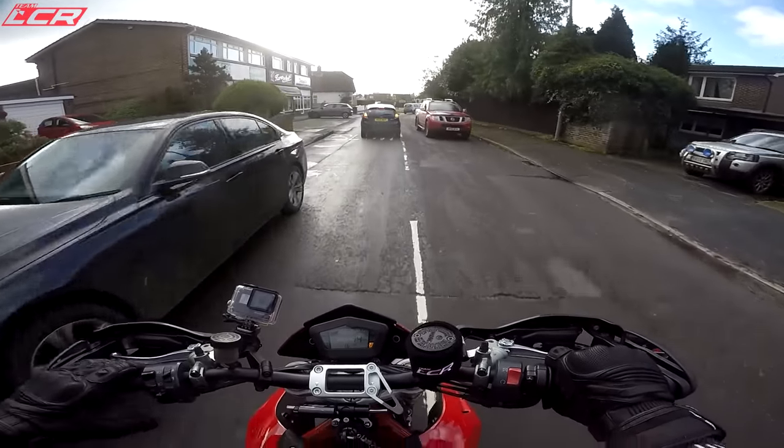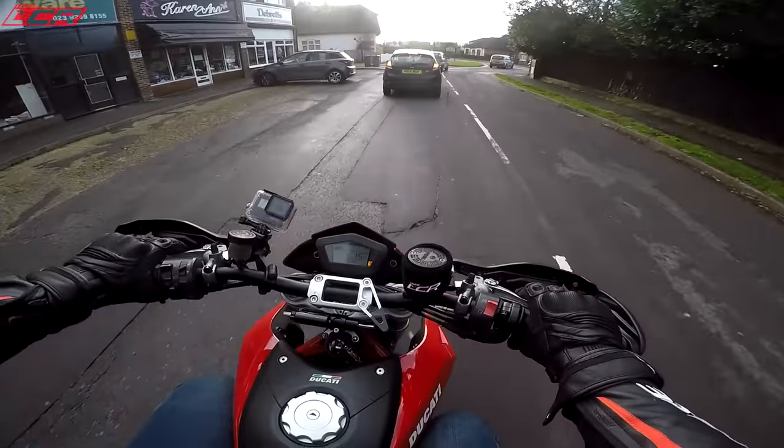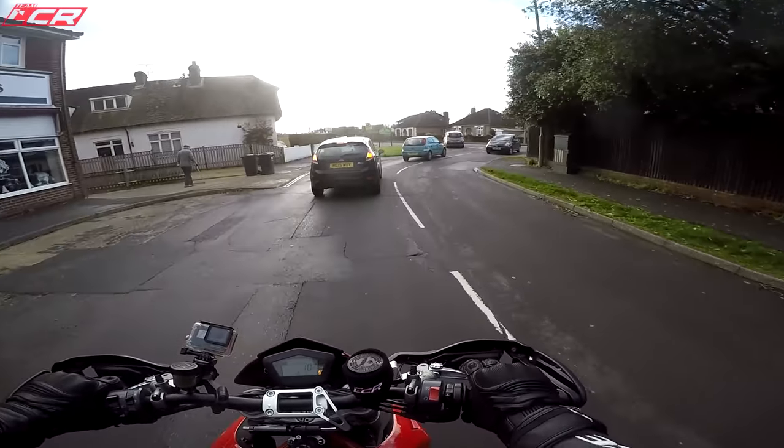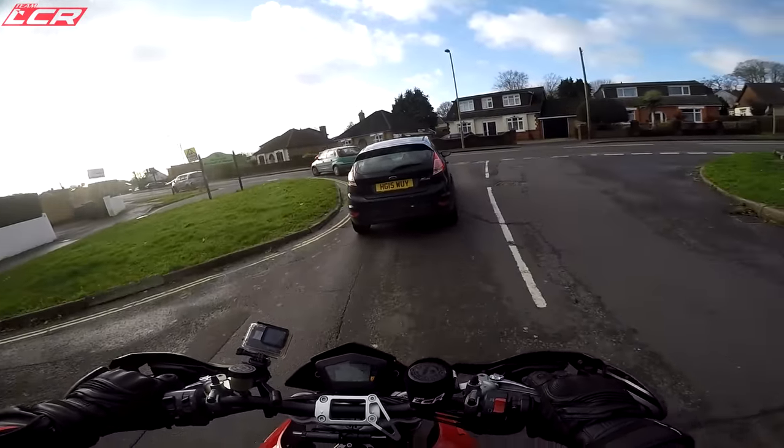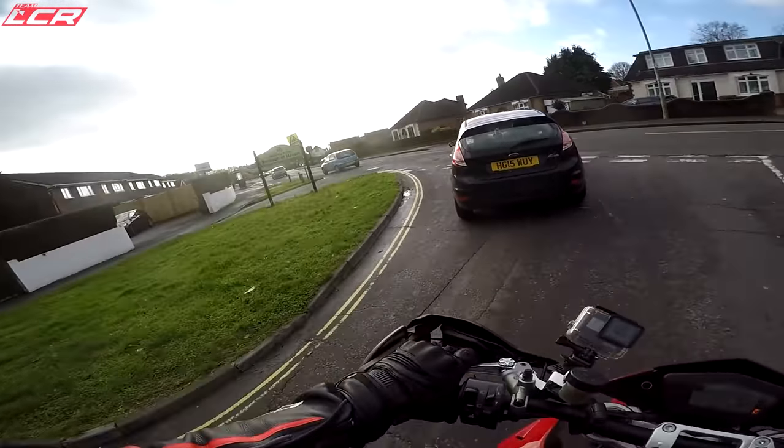The clutch is a little bit heavy. It's probably the only criticism with this. It's a slightly heavy clutch. Apart from that, it rides, runs beautifully.